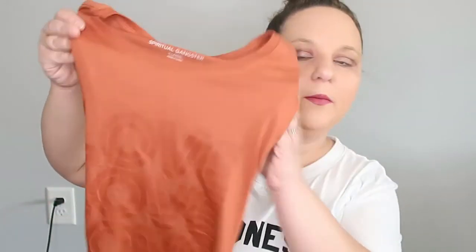Then the rust colored love tank. I don't think the color is me, but if you think it's in my color wheel, let me know. It does have a little bit of gold on there too.